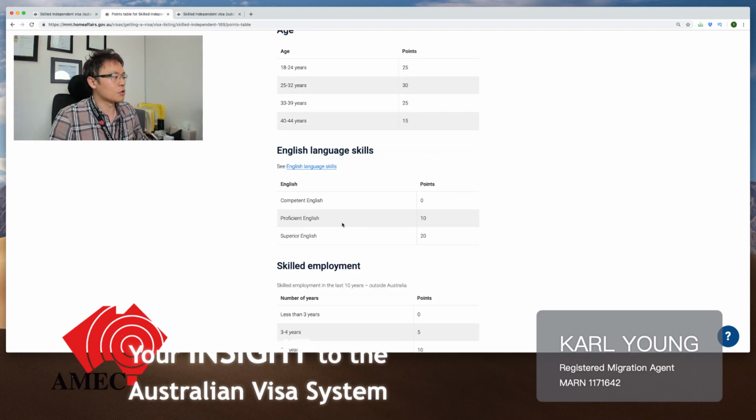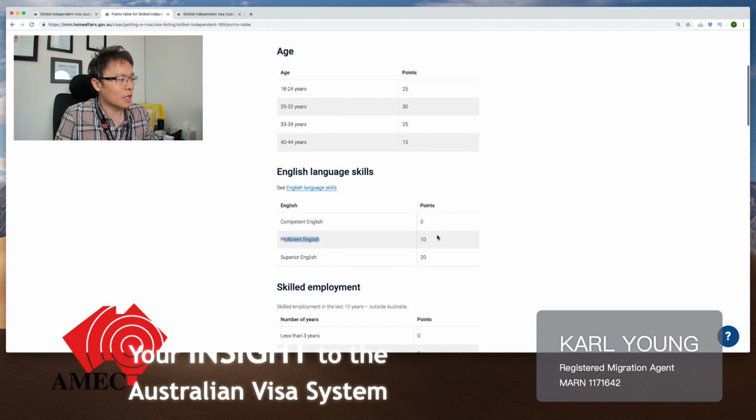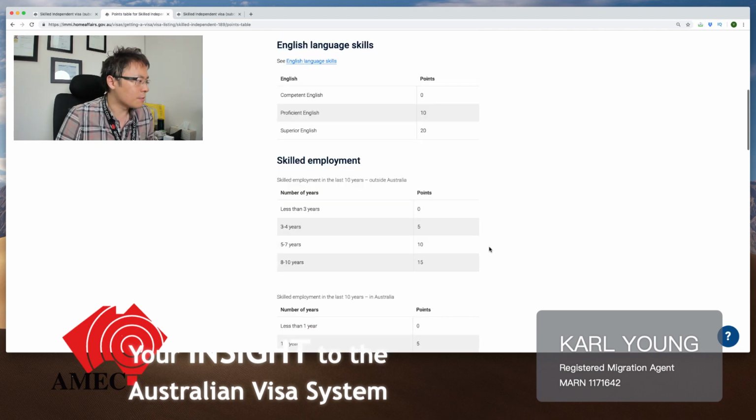Now English language, competent English, you get 0. But if you can meet proficient or superior, which is under the level of IELTS 7 or 8, you get 10 or 20 points. If you want more detail, I'll leave a link to what we had done with Macquarie University and online courses, which is only about $49 Australian dollars. You can go and check out how sophisticated the testing system is. Let's just say we reach 10 points here, so plus the 25, we have 35 points. We are 30 points short.